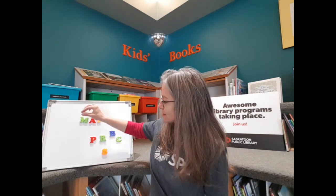Another. I love the letter M because it's in the word mum. It's twice in mum. It goes mmm. It also reminds me of all the delicious things I love. Mat. Mat. And I have one more.